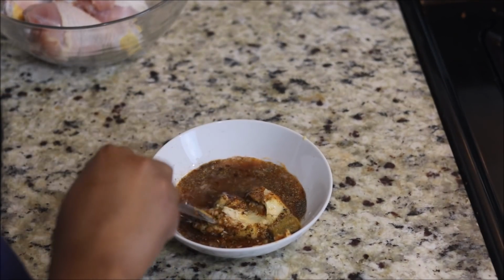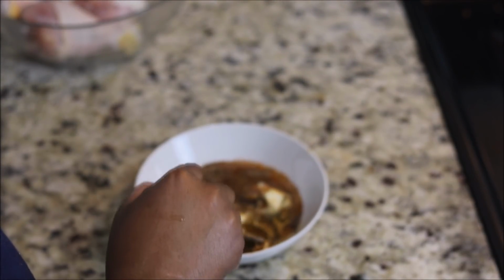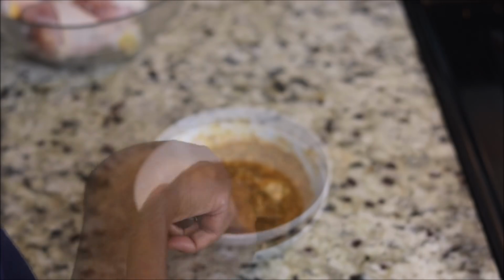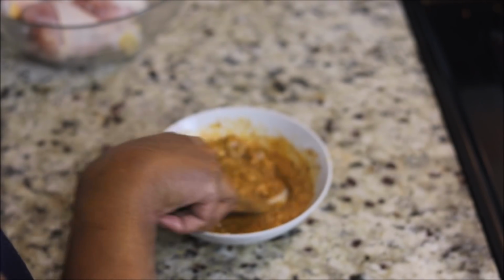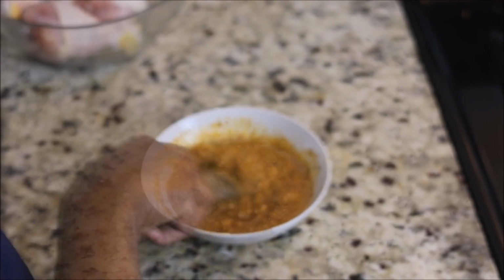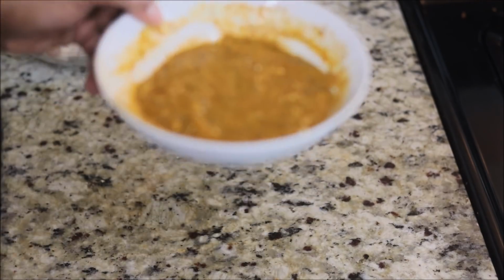You want to make sure that you crush your chicken bouillon cube or your Maggi cube before you give it a full mix. This is the marinade that we are going to put on our chicken. Doesn't that look amazing? It's so good. I promise you guys, make this marinade. You're going to enjoy it.